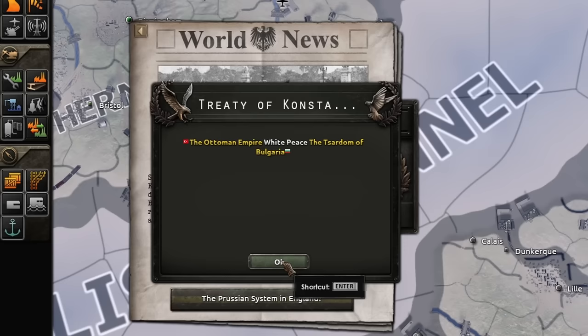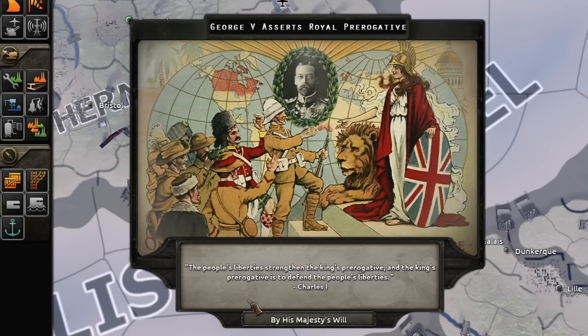George V asserts the royal prerogative. King Emperor George V has asserted his royal powers and taken direct control of the country.